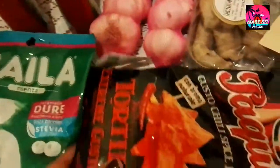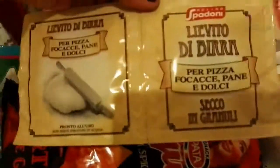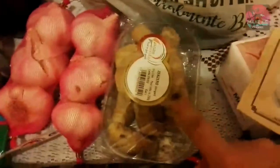And here we have potato chips, really tasty. I ate them before. And here we have this yeast, powder yeast to bake some stuff. And here I have ginger and 2 packets of garlic.